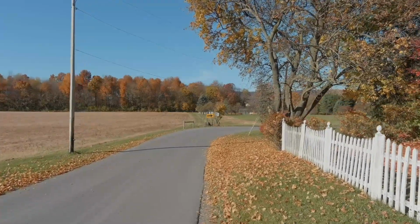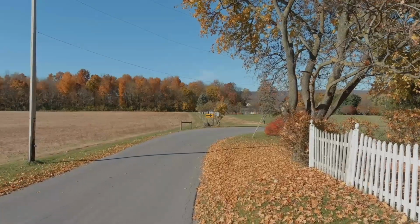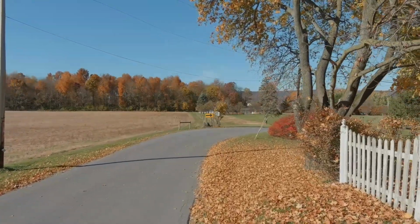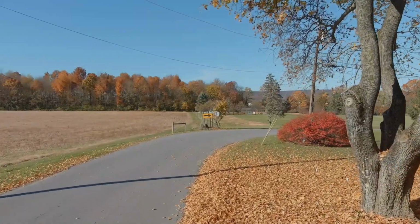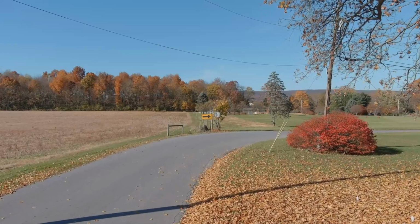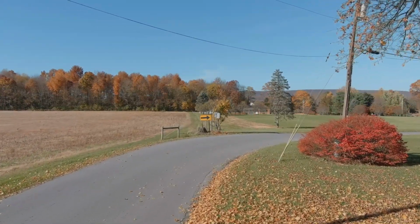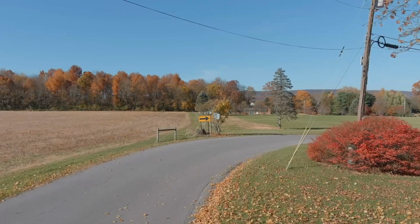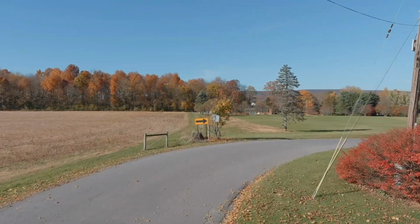One of the great attributes about this property that make it truly unique is the fact that you do have neighbors in the distance, but you don't have houses next door to you where you'll look in their window and they'll look in your window and you each see what you're doing in your own homes. A tremendous lot of elbow room.